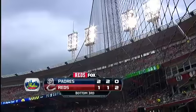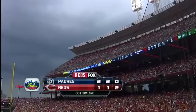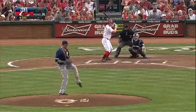Little action outside the ballpark, and now inside. The Padres lead 2-1. Reds come calling here in the bottom of the third. They'll have their third baseman, Jack Hanahan, lead it off.